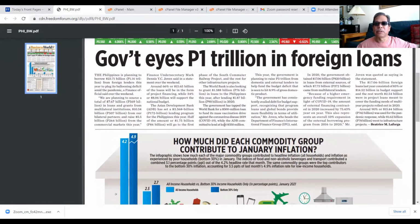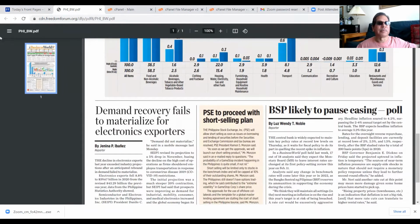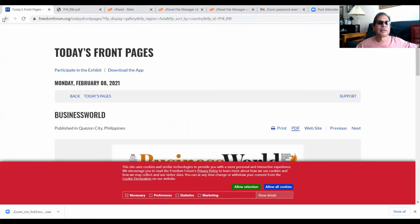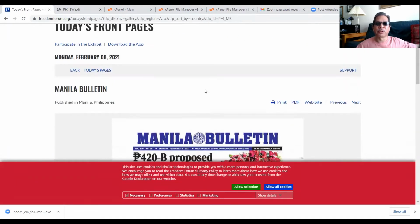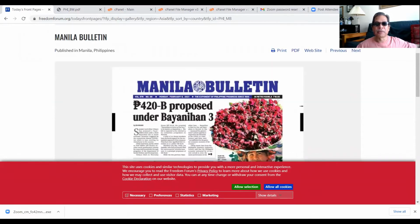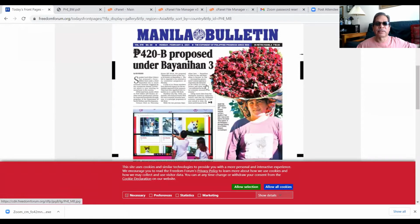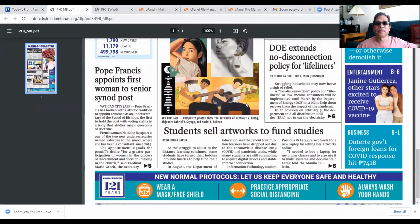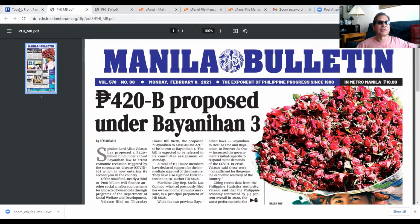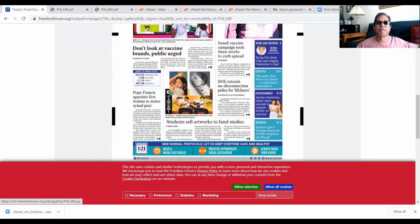Here, for instance, is the Business World front page for today. You can download the PDF file and actually read it. It's pretty clear when open as a PDF. That's the Business World. There's also Manila Bulletin. If you go to museum.org or to the physical museum, you can actually access these. Guests or visitors are able to see headlines from around the world, including those from the Philippines. So here's today's headline from the Manila Bulletin. Again, you can download it as a PDF and read the articles yourself, not just a more blurry version from this front page.